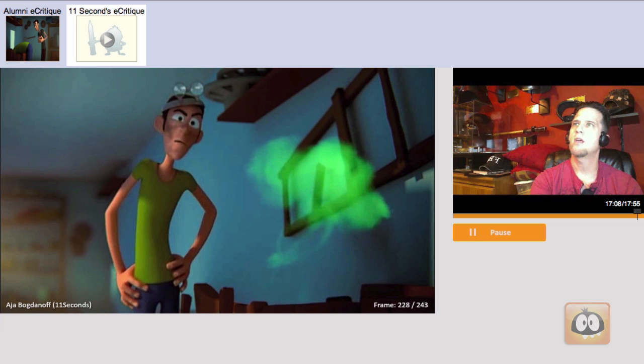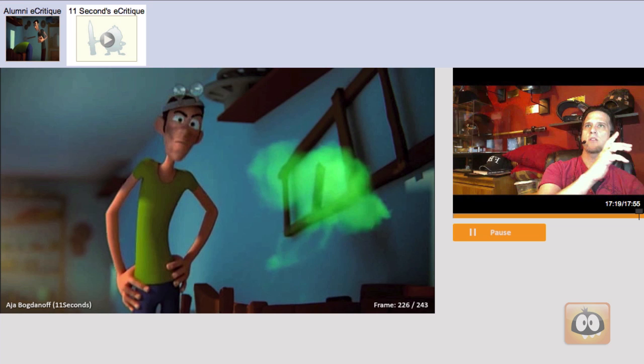So here he goes forward. He hits it, bang, and then settle. Boom, hits it, and then settle. And you do your settle all the way out, and don't freeze him at the end.